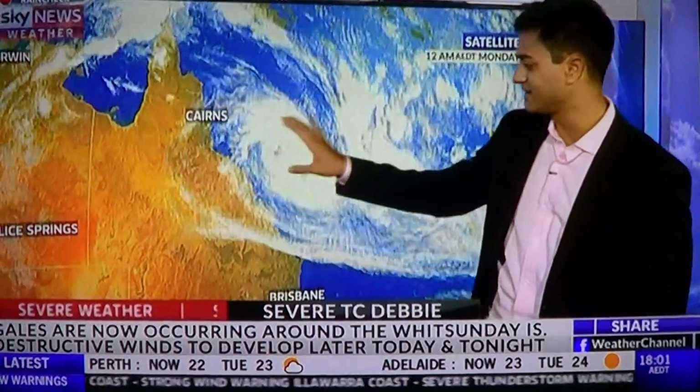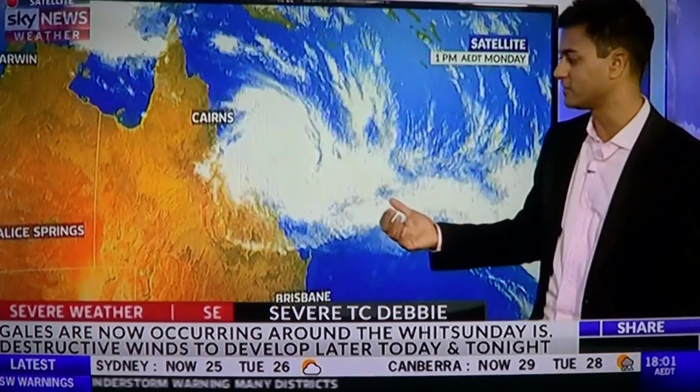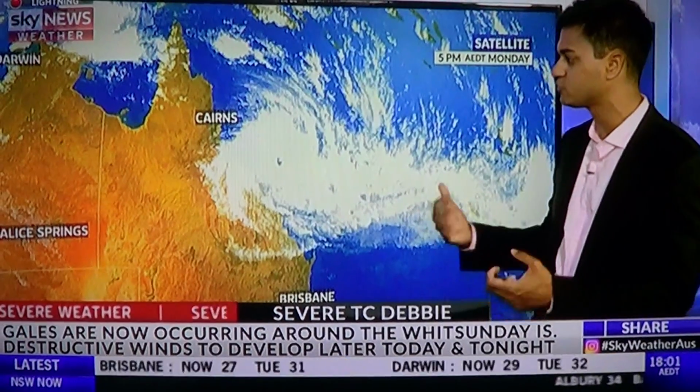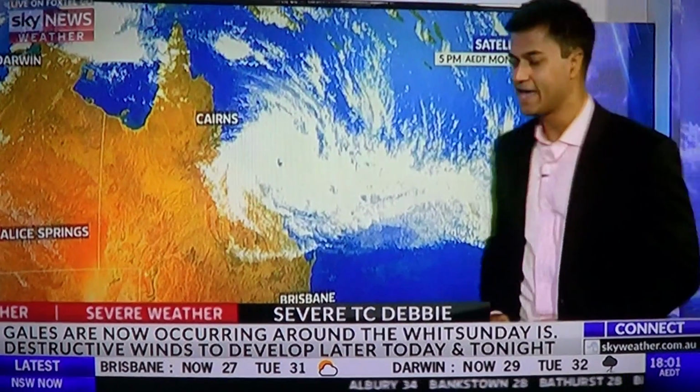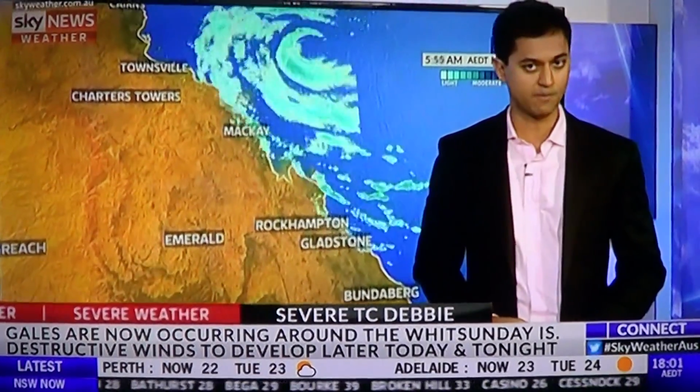We can see that it is still organizing and strengthening away. Just taking a look, you can see the eye getting even more clear on the satellite imagery each pass we make at this. And underneath that cloud, the showers are affecting the coastline right now. Mackay is starting to pile on the rain.